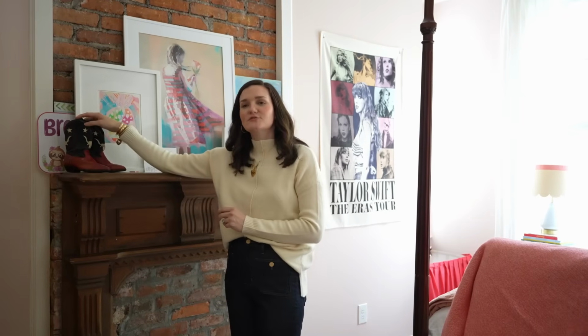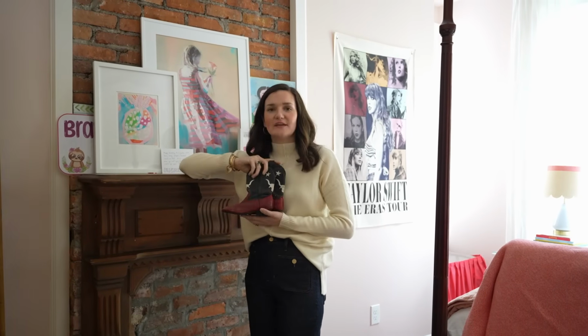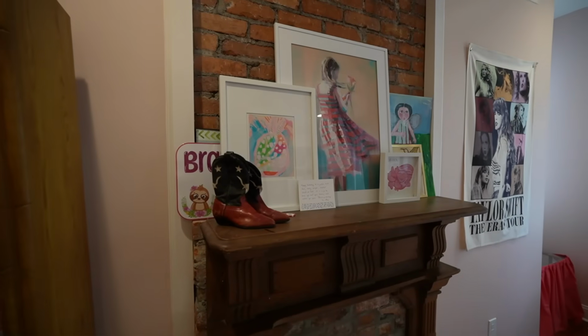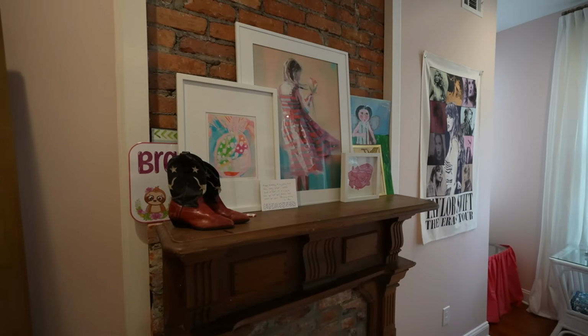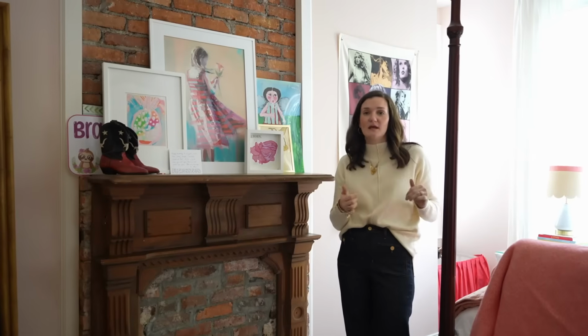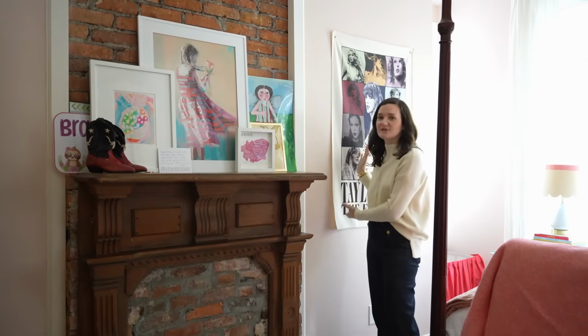These were my cowboy boots as a child, and they sadly cannot be worn anymore because they are so worn in, but I just love them. And it was really important for me to have a fun and functional room for our kids. Of course, I want it to be pretty, but I also want it to reflect them and what they like to do and who they like, which for my daughter is Taylor Swift.